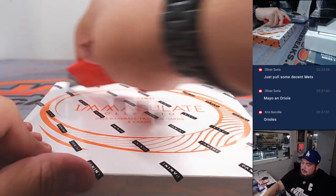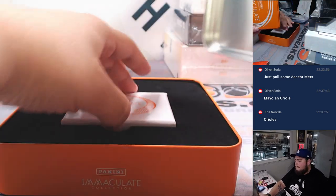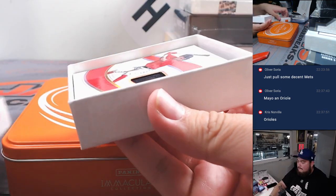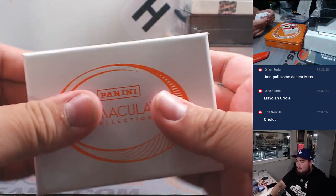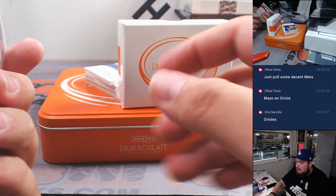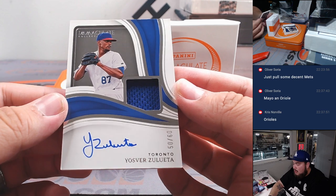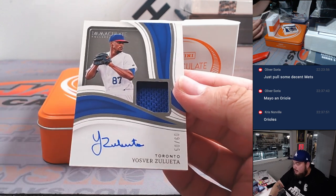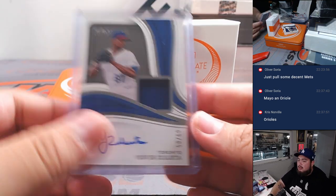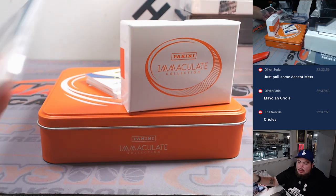Alright, let's go to Immaculate, guys. Fella out of 5 for Boston going to Neil. Then we got a Yosver Zululeta, 50 out of 60. And that is going to Toronto. Blue Jays going to Eugene. And then we got Rocio for Cleveland. 1/99. Jamie.